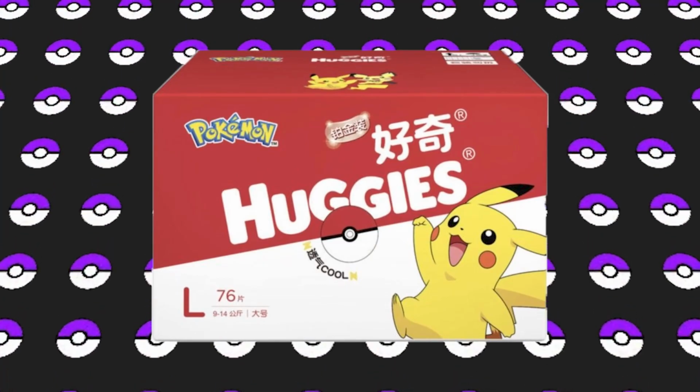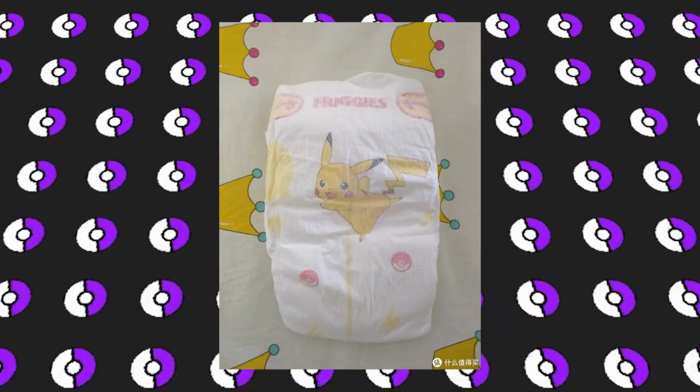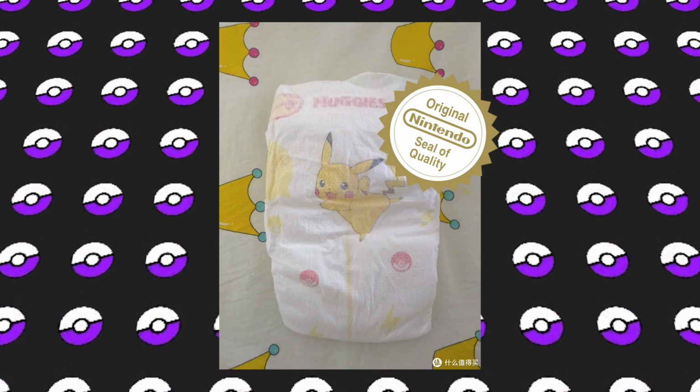And finally, we have got the Pokemon diapers. Yes, these are real, and yes, they are officially licensed. But why? Why would I worry about putting a baby in Pokemon-themed diapers?